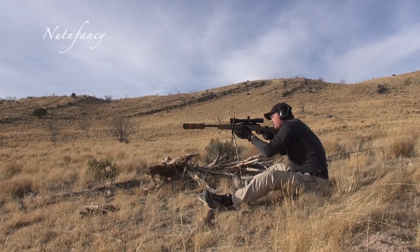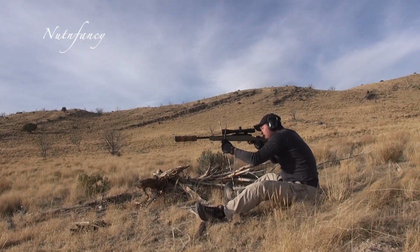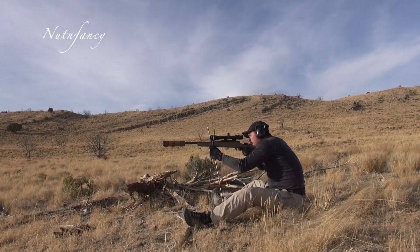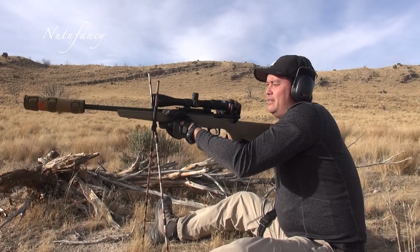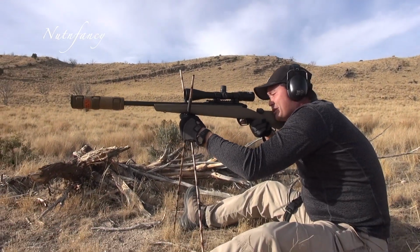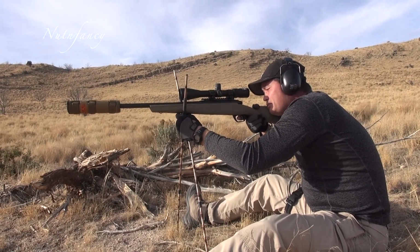How about just fun gun? Yes. How about prover of hand loads? Absolutely. And by that, I mean you're hand loading and you just need a platform to see if you're doing it right. Plus, if you end up blowing it up, it didn't cost you that much anyhow. You like that action better, don't you? Smoother. I like this one. Wear safety glasses always. Always.